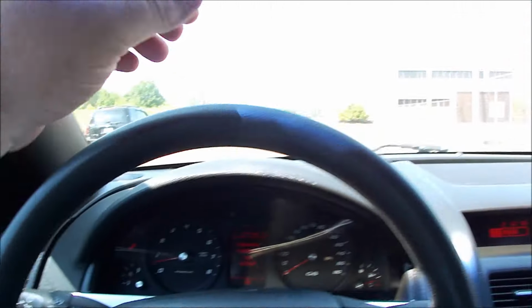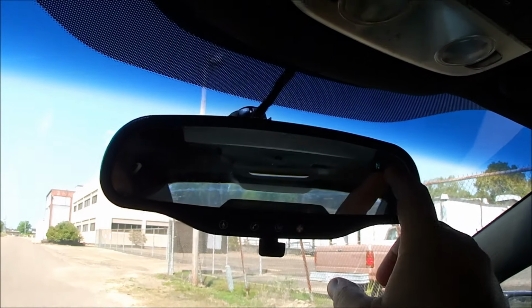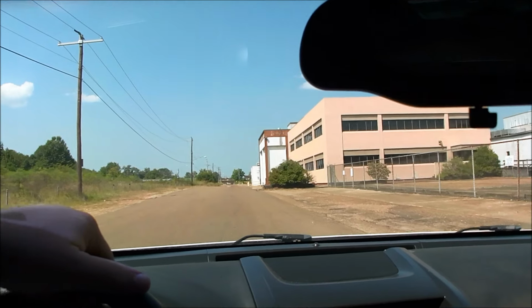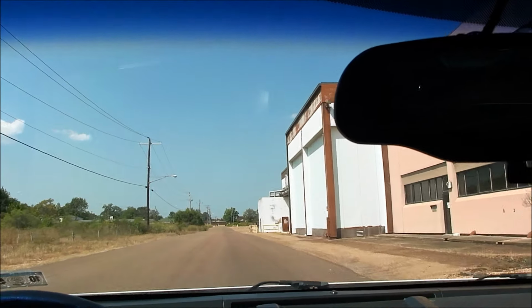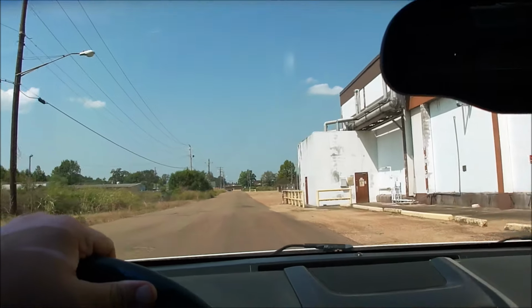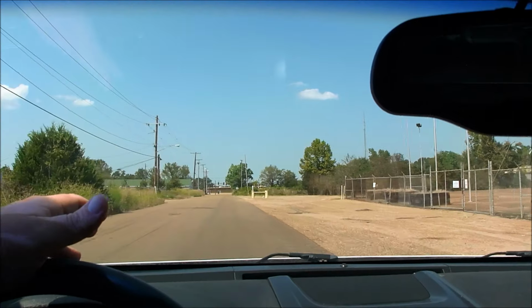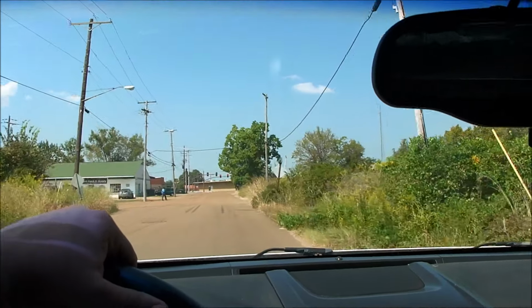Automatic headlights, automatic dimming rear view mirror with OnStar, compass that works, moonroof works. Slide that back or slide it forward and shut. It also tilts as well. All that stuff works. You'll have to excuse my shaky camera work because I'm filming with one hand and driving with the other on some of the very, very worst roads in the city of Jackson. So even though the video may come out a little shaky, rest assured the car itself has a great ride and drive. It doesn't pull to the left or right. It doesn't vibrate or pull when you hit the brakes.